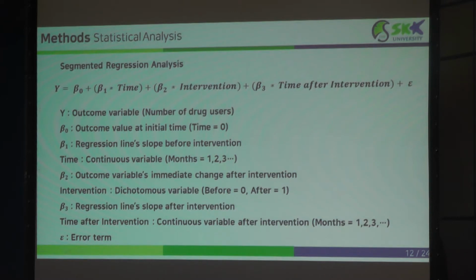As this study utilized an interrupted time series design, a segmented regression analysis was used, where Y represents the number of drug users, and beta 1 represents the slope of the regression line before the intervention, and beta 2 represents the immediate change in the number of drug users after the intervention, and beta 3 represents the regression line slope after the intervention.